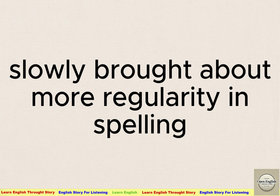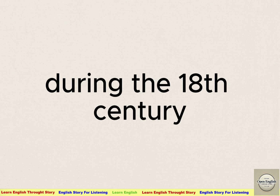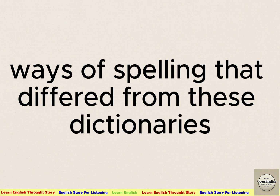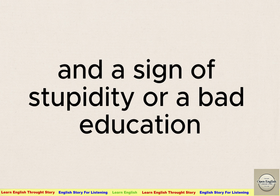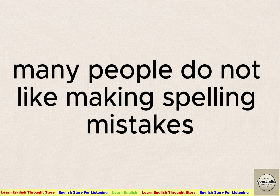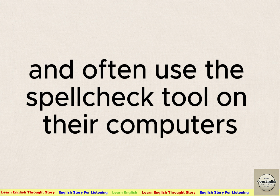Dictionaries slowly brought about more regularity in spelling. During the 18th century, ways of spelling that differed from these dictionaries were seen as incorrect and a sign of stupidity or a bad education. Even today, many people do not like making spelling mistakes and often use the spell check tool on their computers.